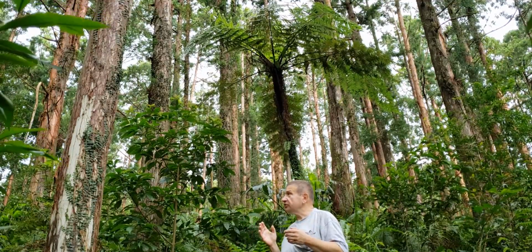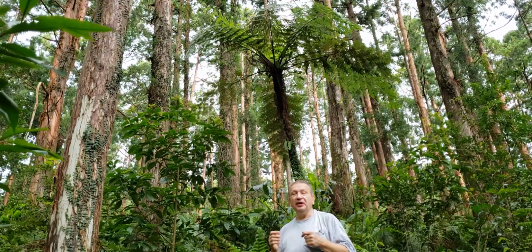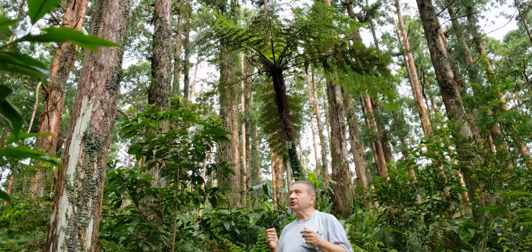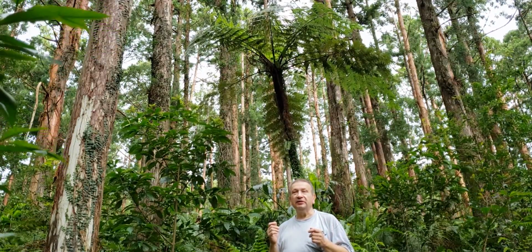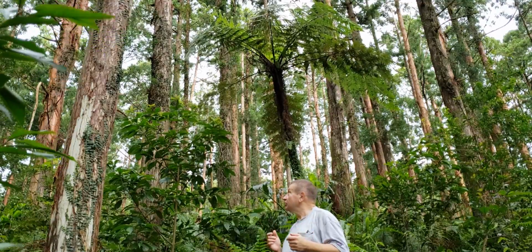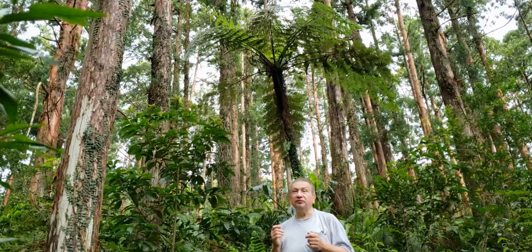So here tree ferns are more or less successful, all around the forest, so I feel them quite well in my legs, and I hope that tree ferns on Yakushima are a normal component of the plant environment. So these are tree ferns on Yakushima, and today is September 21st. Thank you.